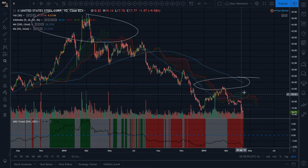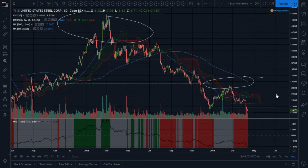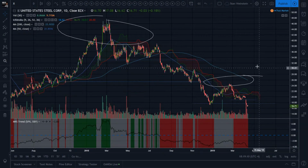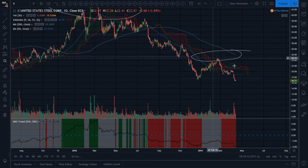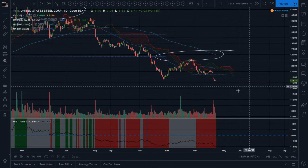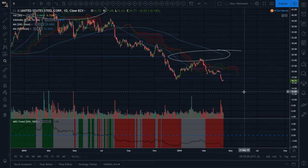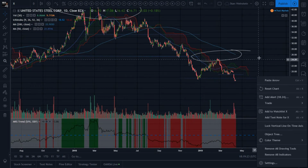Here we created a little green one, a little support, but we never got back on top. And now we're creating some more Ichimoku cloud defined resistance right there. So if you're below a declining MA, you are in a downtrend. Oof, look at that. Crescendo, green, red volume right here on those down days. So no signs of turning around right there.